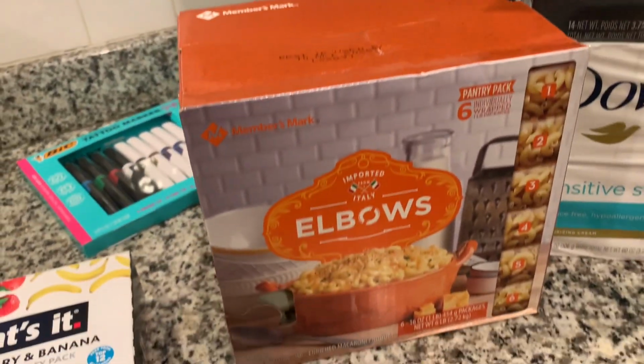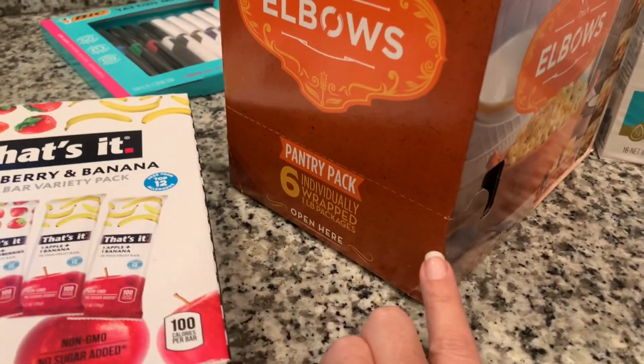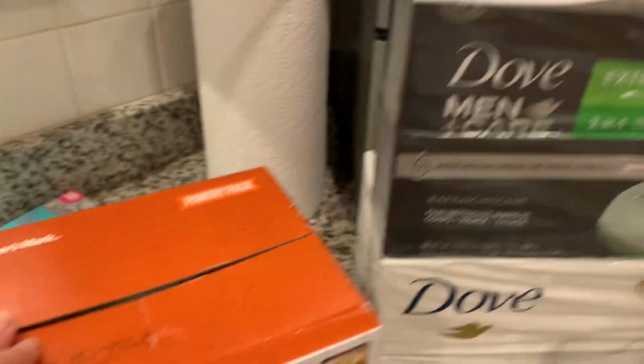All right, we needed to restock on our elbow macaroni, and I like to buy them from Sam's. It comes in this really nice container that you just open on the side here, and then they come out really easily. It's a nice way to keep them organized in this box.